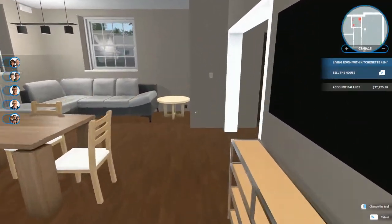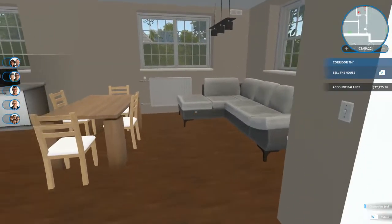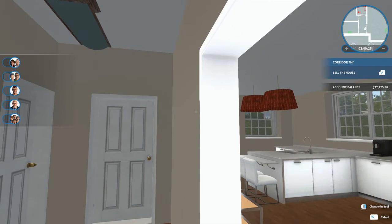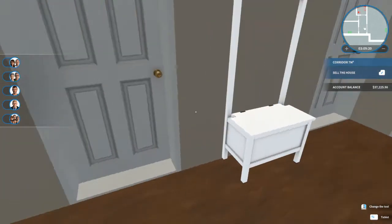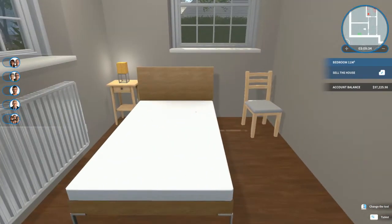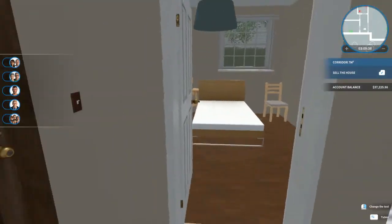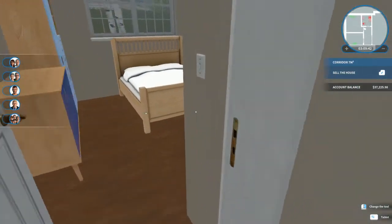Ooh, that is a bright refrigerator. I really like this. I like coming into this. Almost would have considered making this wider, but I wanted to have a little bit of privacy here. We got a bedroom of sorts. You notice how everything is brown and gray, basically. That needs to be fixed in post-production.